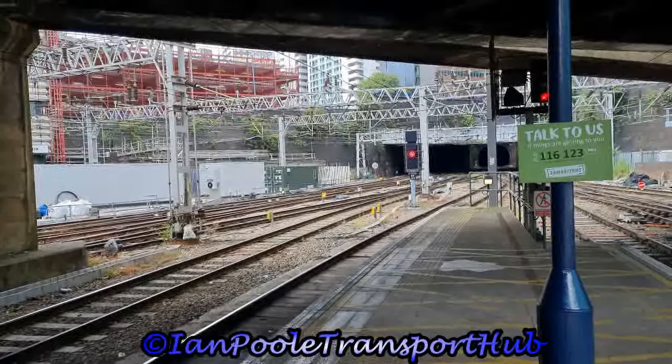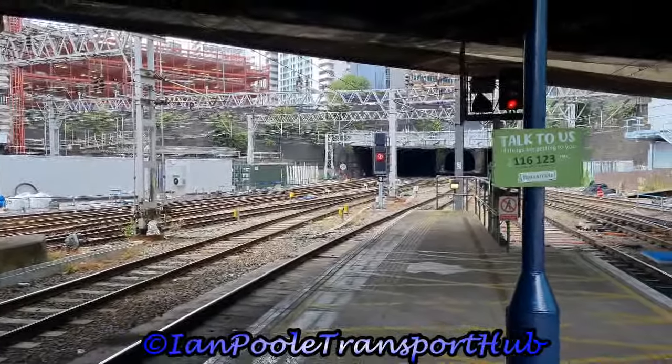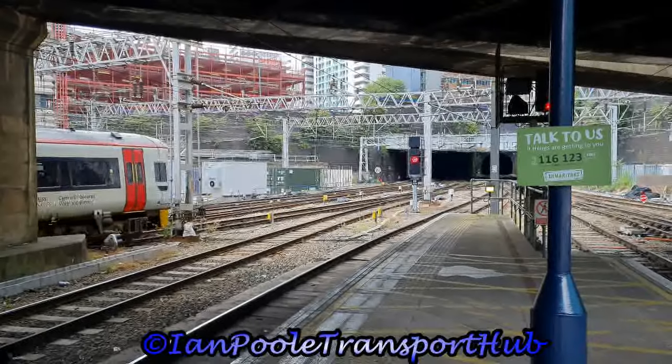Next train out for departure is 158826 and 158837, working the 1325 Transport for Wales service from Birmingham International to Holyhead.